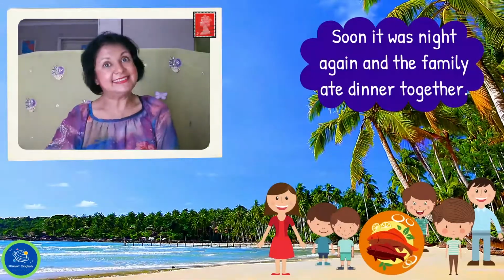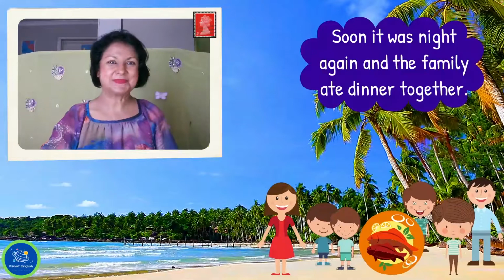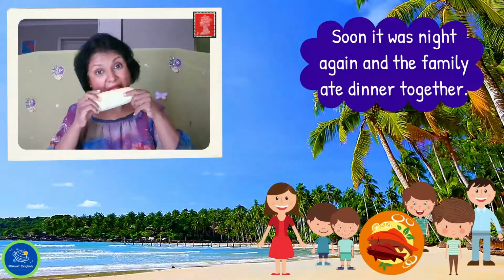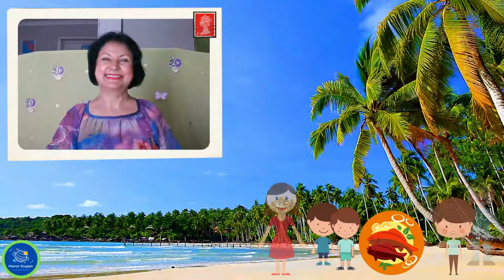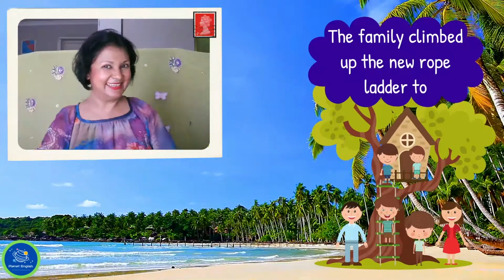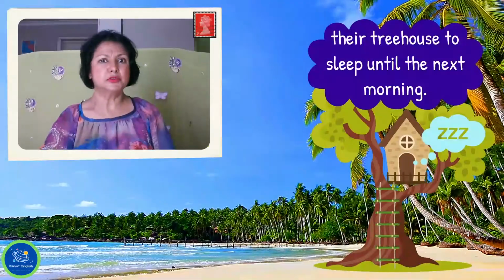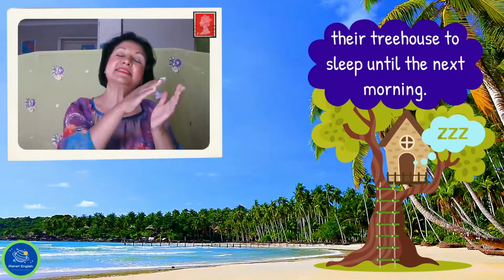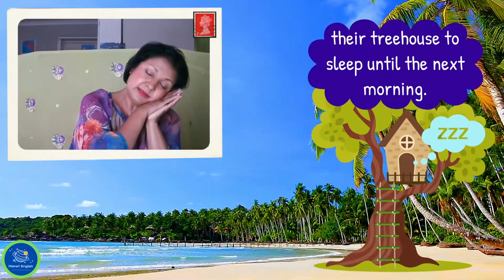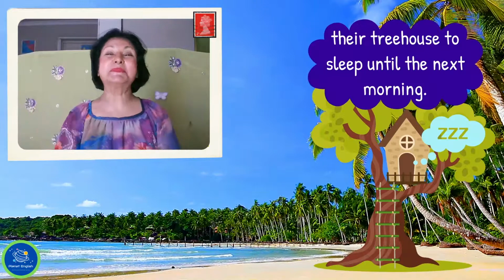Soon it was night again, and the family ate dinner together. The family climbed up the new rope ladder to their treehouse to sleep until the next morning. The end of chapter 6.